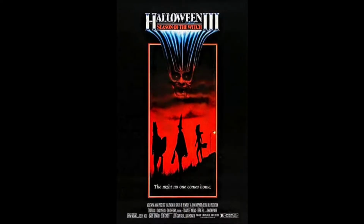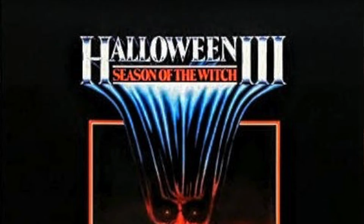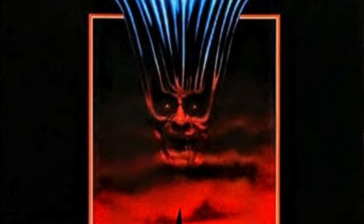And Halloween 3 is a grand slam home run. The font has changed, but the Roman numerals remained. The skull idea is brought back, but this time as a reworked face of the witch mask used in the film. The Halloween imagery continues with the silhouetted trick-or-treaters, and the red skyline conveys the sunset while looking evil.